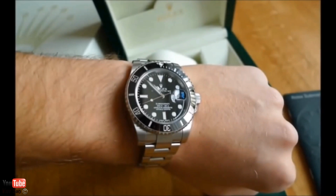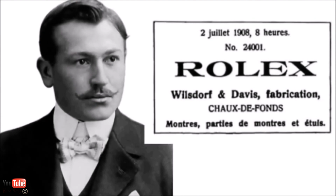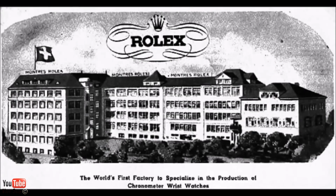Now, before we start taking a look at the actual Submariner, I'd just like to give a little bit of background into the company and how this watch came about. In 1903, the company known as Wilsdorf and Davis was founded in London. The trademark name Rolex was registered in 1908, and by 1915 it was adopted by the company, and that is the name that they were trading under. Rolex then moved to Switzerland in 1919 due to taxes mainly, and that's where they have stayed ever since.